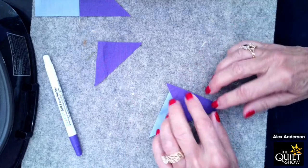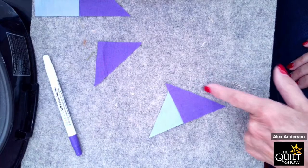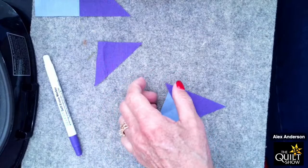As I go to my sewing machine now, I am going to be sewing on two biases, so you don't pull, you don't stretch, anything like that. So let's just go down here and sew that.